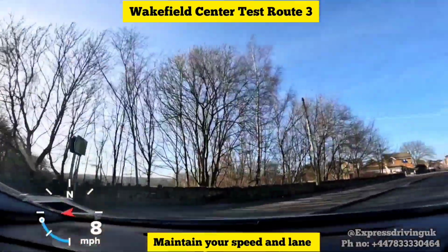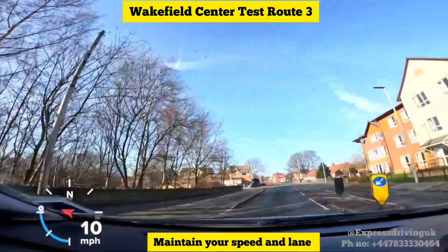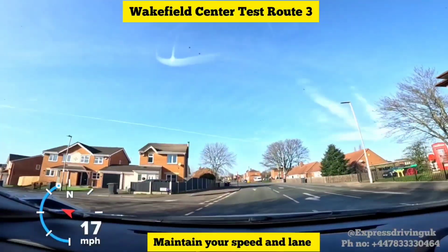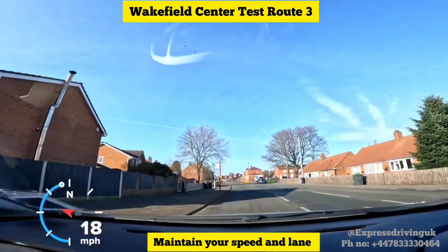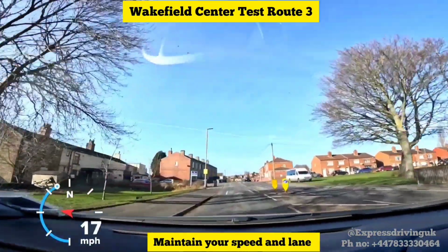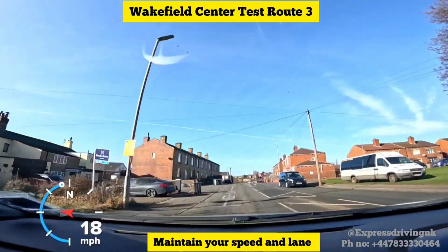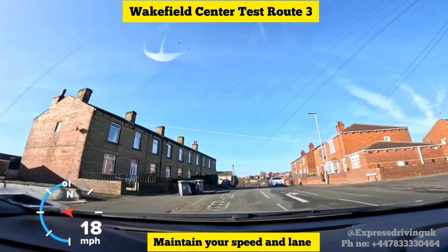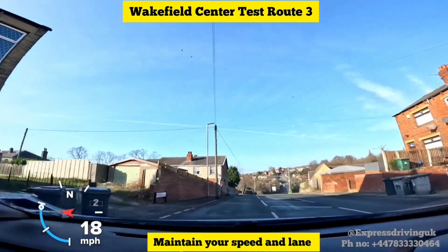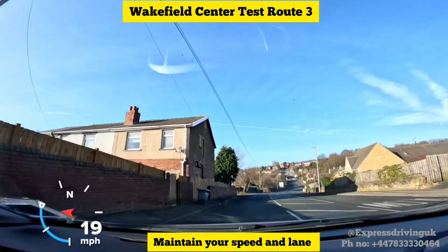Well done. Well negotiated. You might want to use first gear like you did there. That was good. When we're making sharp turns at these mini roundabouts, it is sometimes better to use first gear. You get more control and more accuracy as you negotiate the circle.